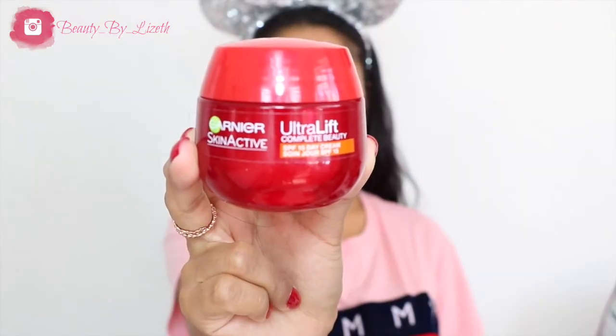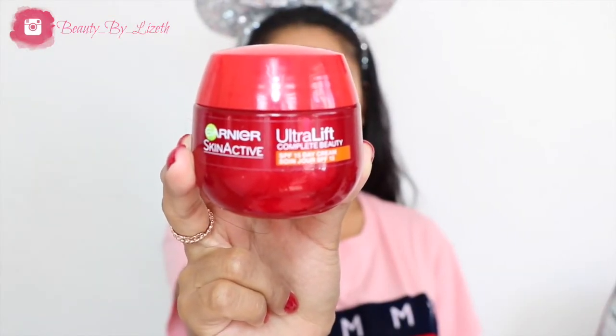Next, moving on to our skin, here I'm using the Garnier Ultra Lift Complete Beauty Cream, and I love this stuff because it has SPF 15 and works great during the summer. It also keeps my skin very hydrated, so for those of you that have dry skin, this stuff is amazing and it's very affordable from the drugstore.